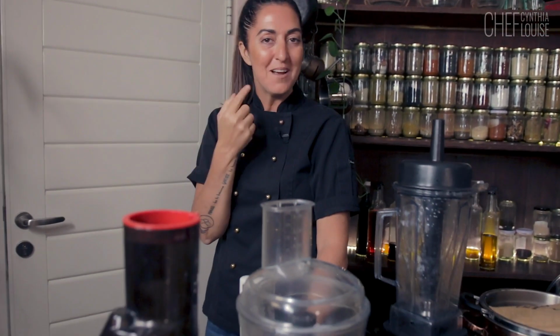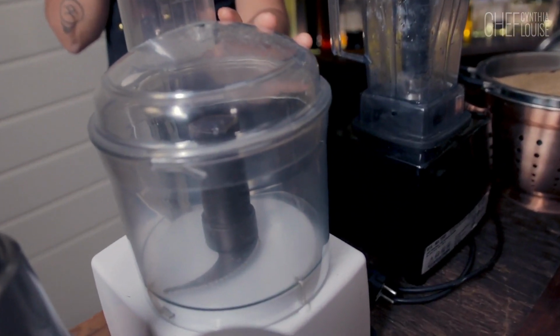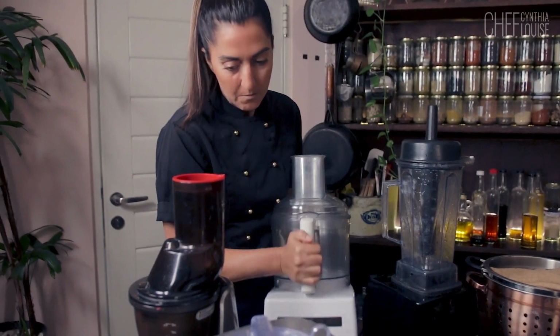I use a Magimix food processor. I don't really care, actually, if it's... That's okay. It's good that you fell over. Yeah. I don't really care that it's a Magimix, as long as the blade goes around and it's sharp and it has a grater blade and all the other things that come with it. I'm not fussed, but this one is a Magimix, which is awesome.